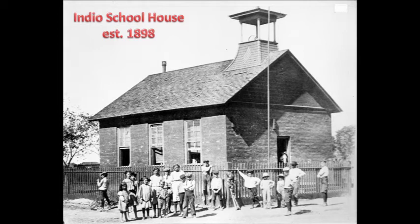This was Indio's schoolhouse, established and built in 1898. It was made of adobe brick. It was a one-room schoolhouse. The first teacher here taught grades 1, 2, 3, 4, 5, 6, 7, and 8, all in the same room, all at the same time. How did she do it? I don't know. Pretty amazing.